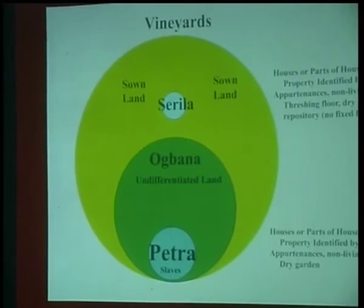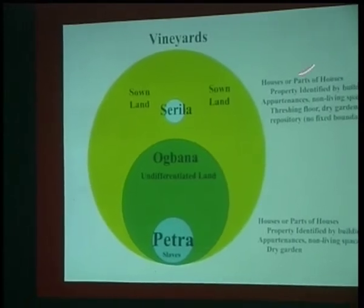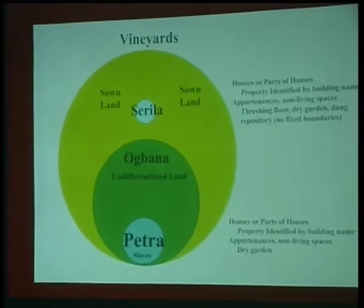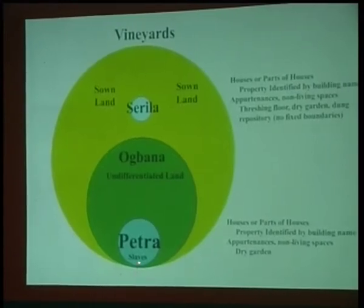I would like to argue that this narrative strategy suggests that the scribe perceives Petra as the center and Cerilla as the periphery of this landscape, making it likely that Cerilla was the most distant area, whereas Ogbana was a transitory zone between Petra and Cerilla. So center and periphery, a periphery that is sort of not easy to describe.